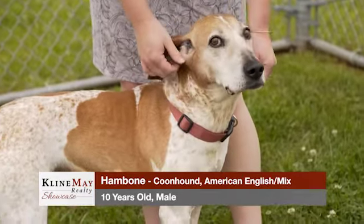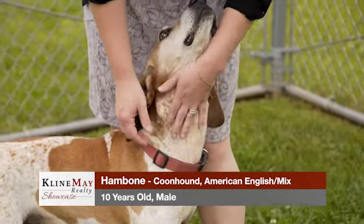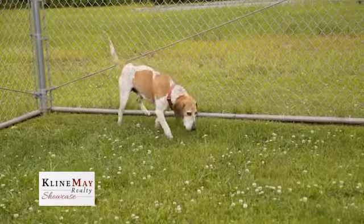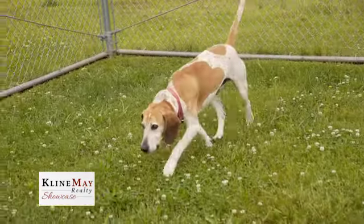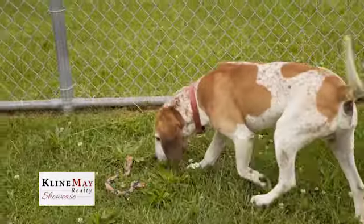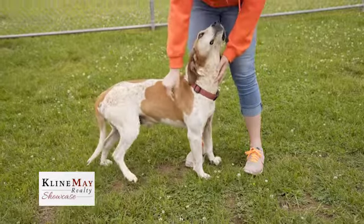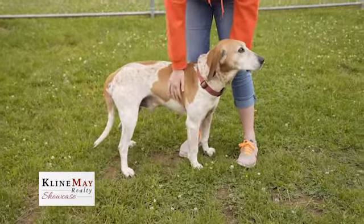Hambone has an interesting story. His name when he first came in was Bones. He's a 10-year-old coonhound mix who was very emaciated when he came in, and he's almost doubled his body weight since he's been here at the shelter, so they affectionately changed his name to Hambone. He's very people friendly, but if you do have dogs in your home, bring them in for a meet and greet. He's food motivated and absolutely loves treats.